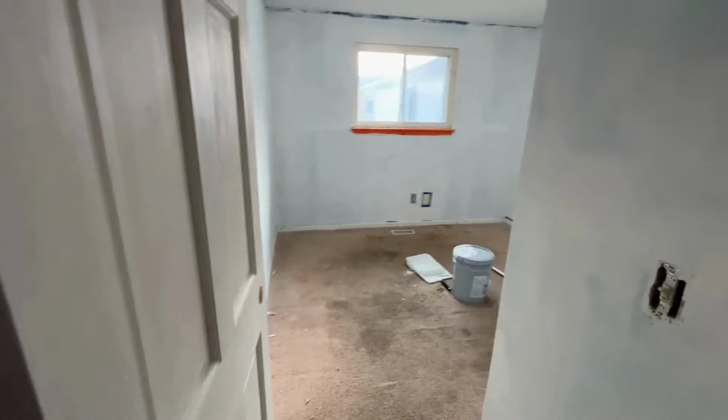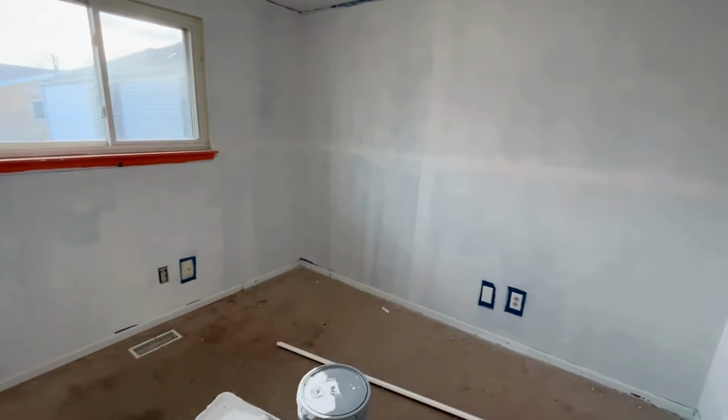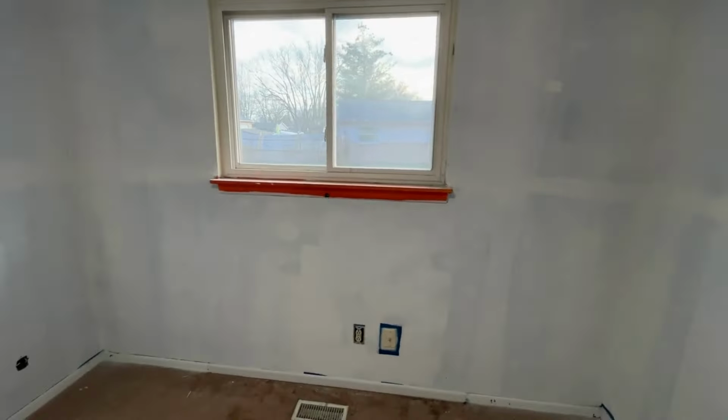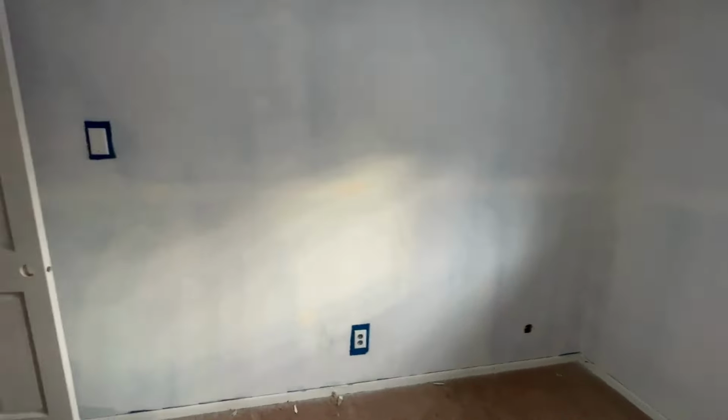Walking here, this was the orange bedroom. So our general contractor came in and removed all of the chair railing. It was around this wall at about the 4-foot mark. They've primed, as you can see. We've got to prime this out first because we have such a drastic color change. We're going from this ugly blue to this gray.